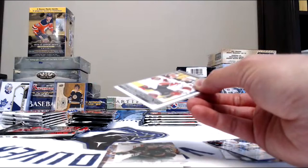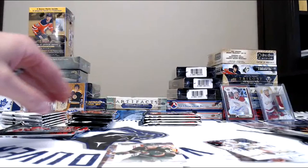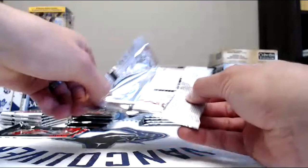Our next hit. We are doing our six box pick your team break. Immediately following this break, we're going to be moving into our 18-19 Series 1 single box break. So those are the breaks we have on tap. So if you're just joining now, stick with us. If you're in the next one, we'll be doing it right after this one here.